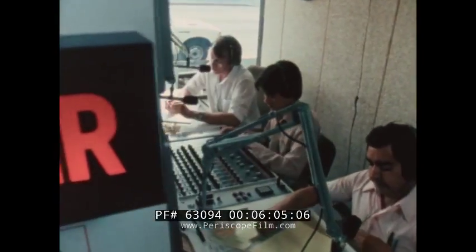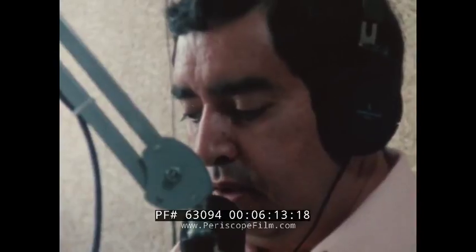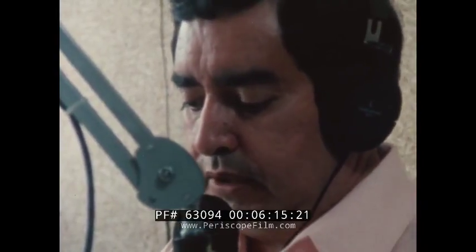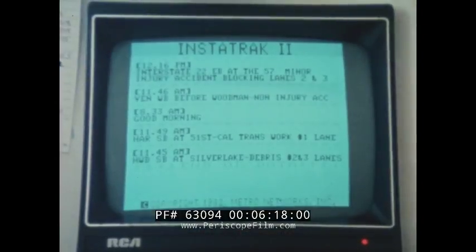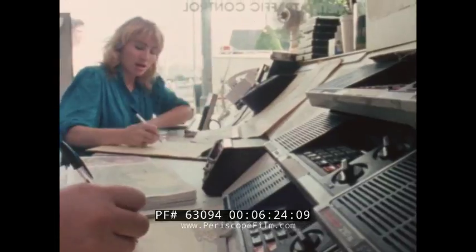Quick display from a computer file is also vital to these traffic announcers. Lanes at the 57 junction. 2 lanes are blocked. Stay right for your best time past this jam. The announcer reads from a list showing the reports in order of importance. Sherry, I've got a SIG alert. A SIG alert is an urgent report.